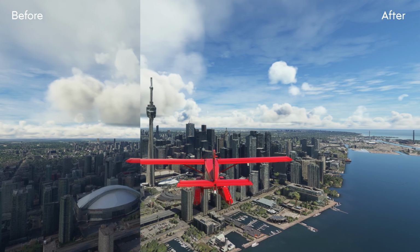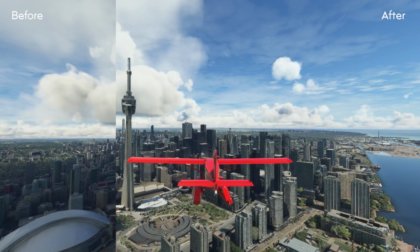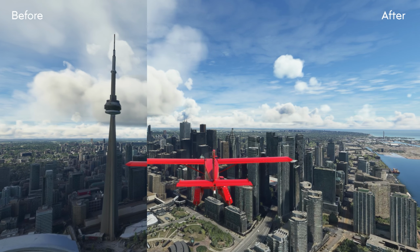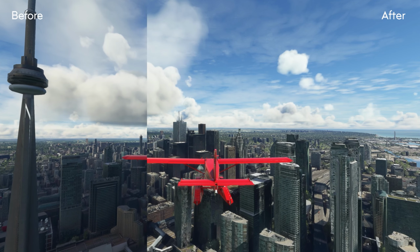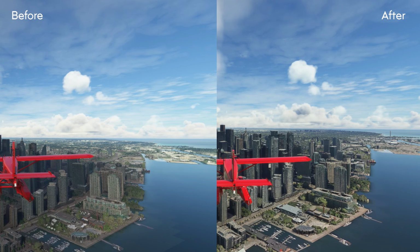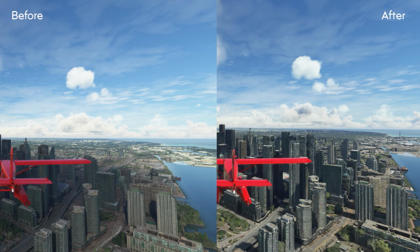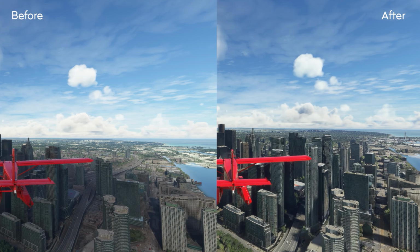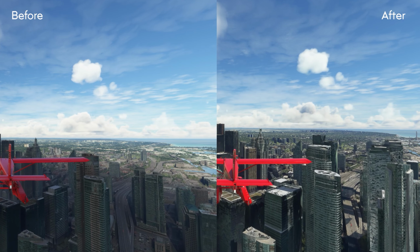And just so you're aware, I do have the latest update installed and everything is up to date. I also pre-cached this particular region. Now looking to the right of the screen, you'll also notice some nice improvements there. Right here you can see that the skyline has been improved, with a bunch of new buildings brought in. The photogrammetry on the left doesn't include them, whilst on the right it certainly does.